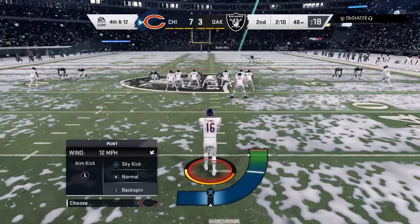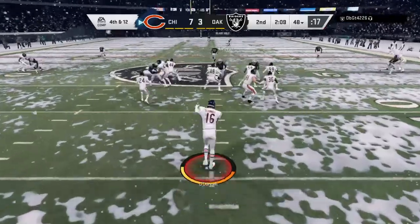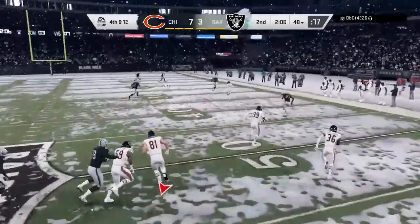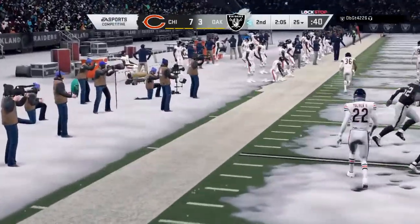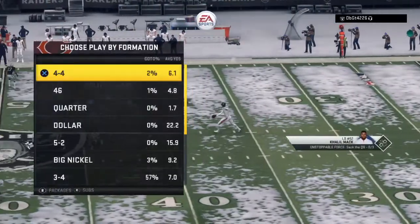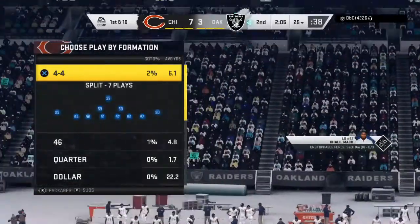Back deep for the Raiders, Jalen Richard. This is away, but boy, headed straight for the sidelines. And this punt sails over the sideline. And the spot, it looks to be right at the 25-yard line.